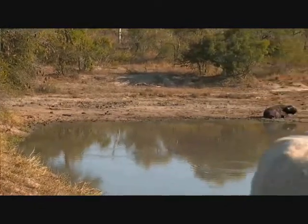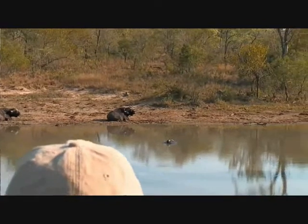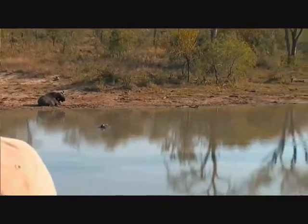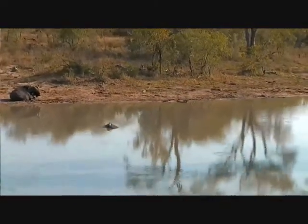I'm just going to move forward a little bit. Maybe we can get a bit of a closer view of those hitchhiking terrapins. It's quite difficult from here, but they look like serrated hinged-back terrapins. I will try and have a closer look now.